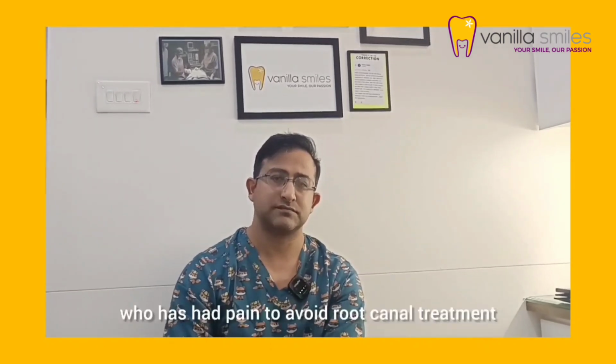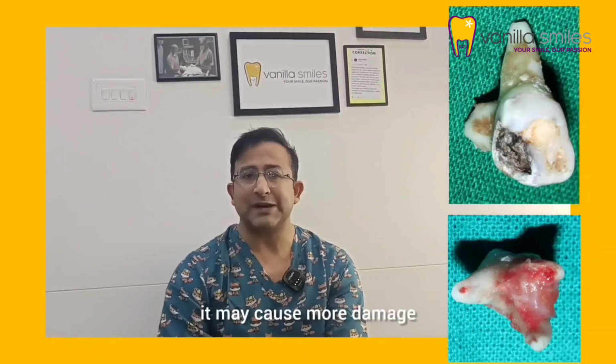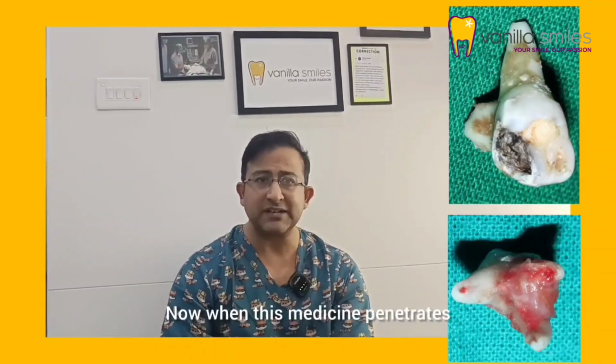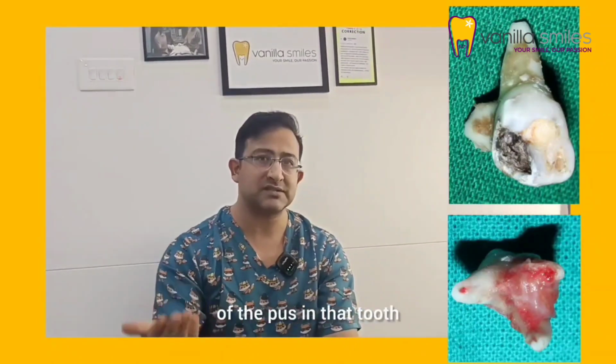So can this medication, the caries fighting liquid, be used in a child who has had pain to avoid root canal treatment? No. So if the child is already symptomatic, that means the nerve inside is already inflamed. Now what happens is when you put this medicine very close to the nerve, it may cause more damage because this medicine has a property of penetrability. Now when this medicine penetrates and tries to arrest the cavity, the best part is that it also tends to reduce the sensitivity. But if it is applied so close to the nerve, it may cause irreversible damage, and what you have done may actually lead to development of the pus in that tooth.